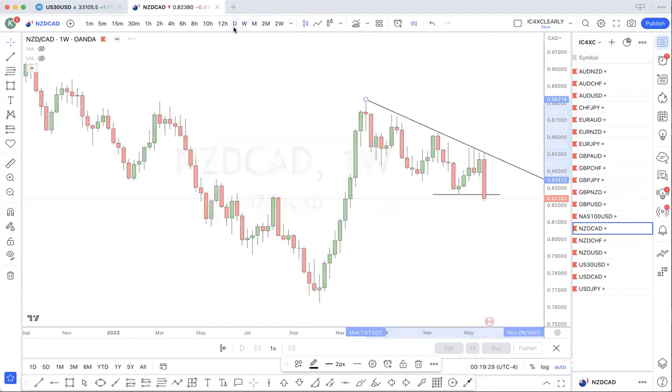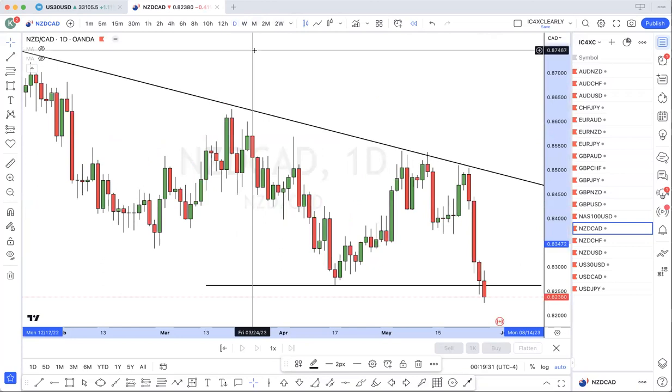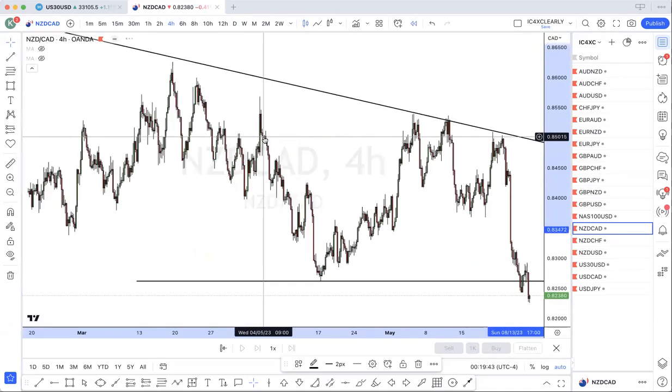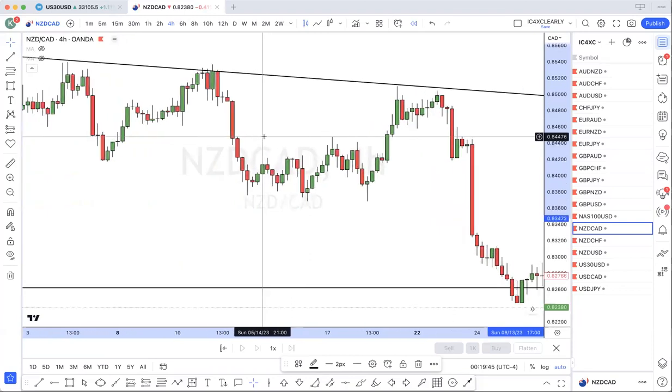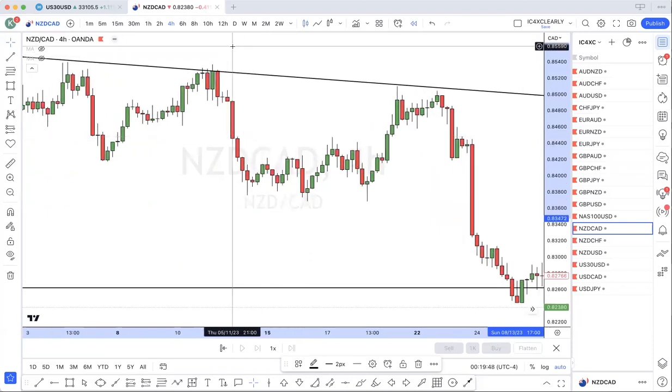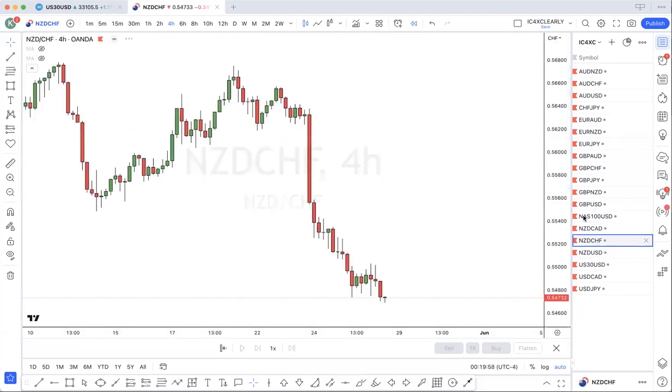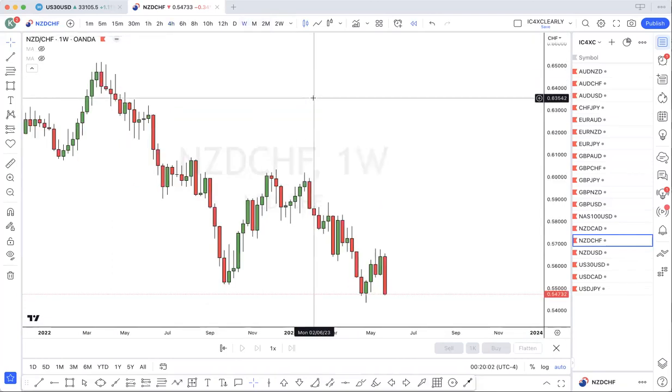And so on the daily, price can pull back into this order block or imbalance. Just start selling. It is definitely selling. Okay. NZD CHF. There was a weekly bearish order block.